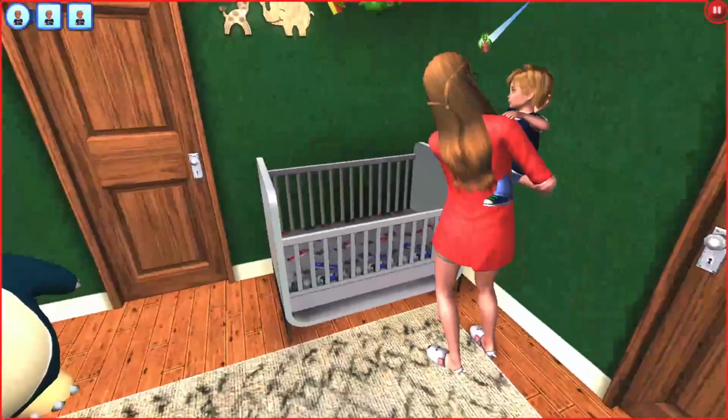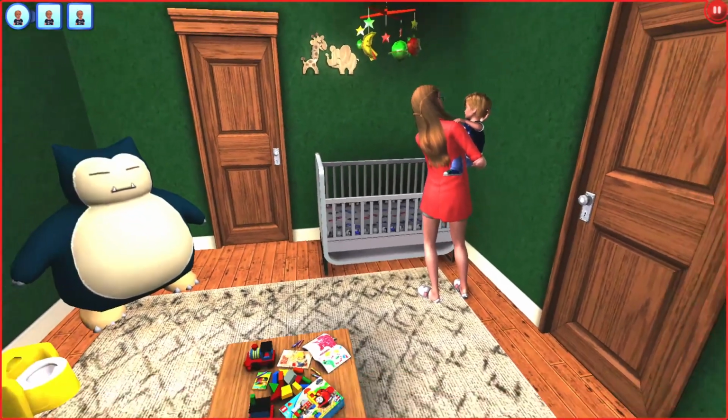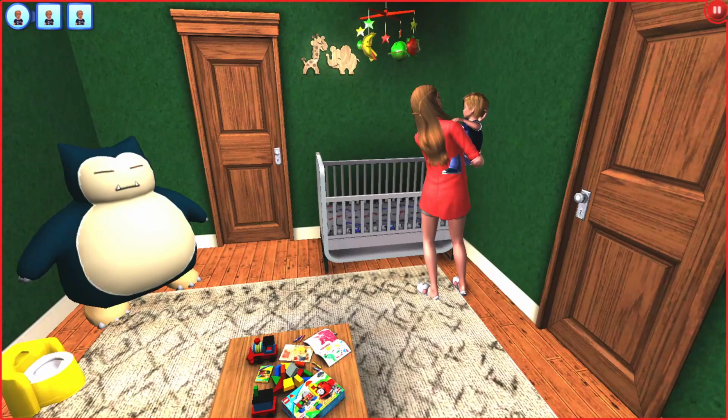Eventually this is going to be the home office, so I kind of like the idea of the master bedroom being off of the home office.